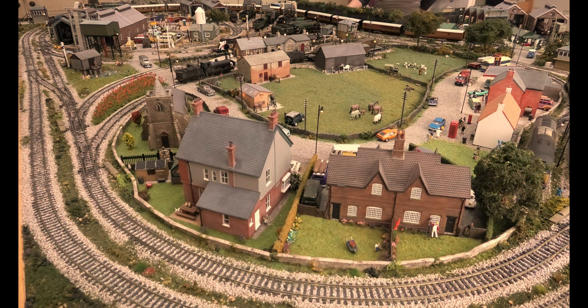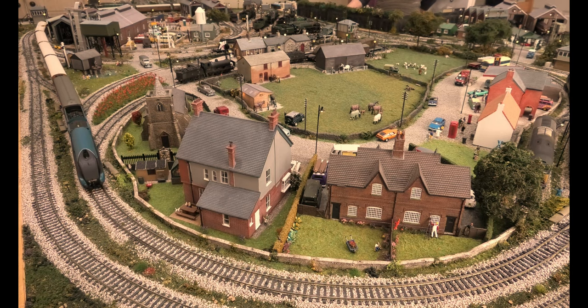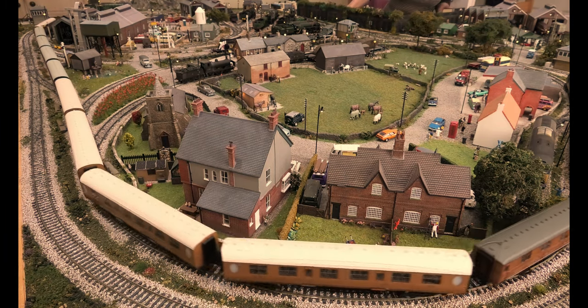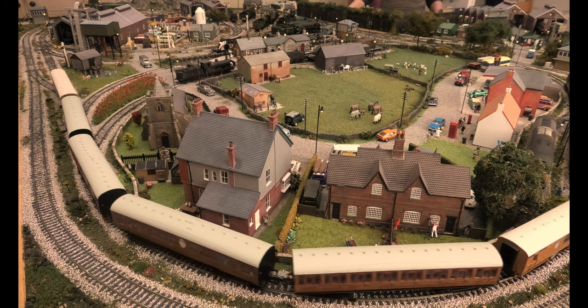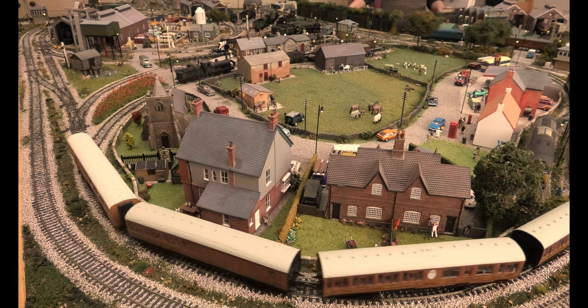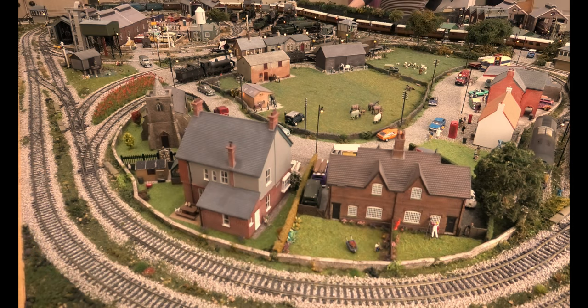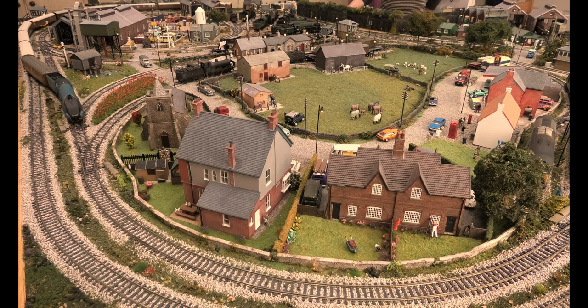Here comes Mallard, and you just see the coaches in the background. And here it comes into view. Now you're going to see Mallard go through the points crossover. And it is so important that your track is dead level when you're pulling all these carriages, because the inertia of everything pulling and pushing is immense.